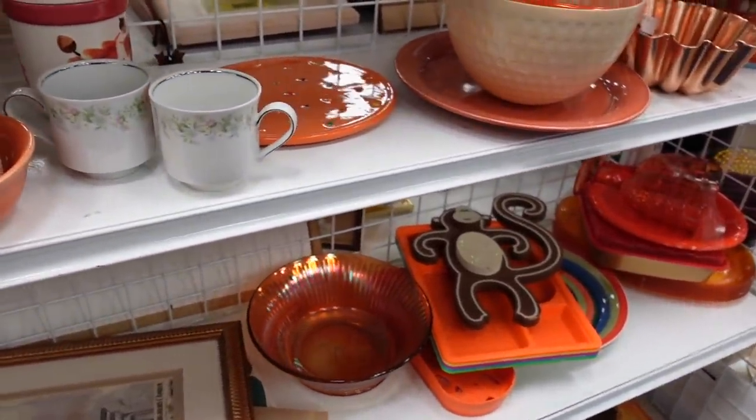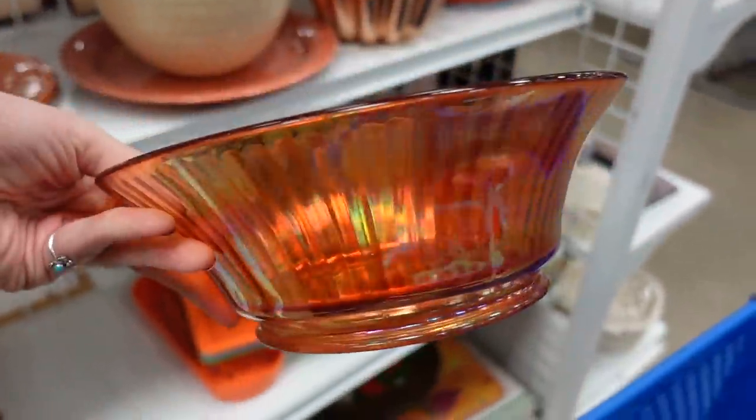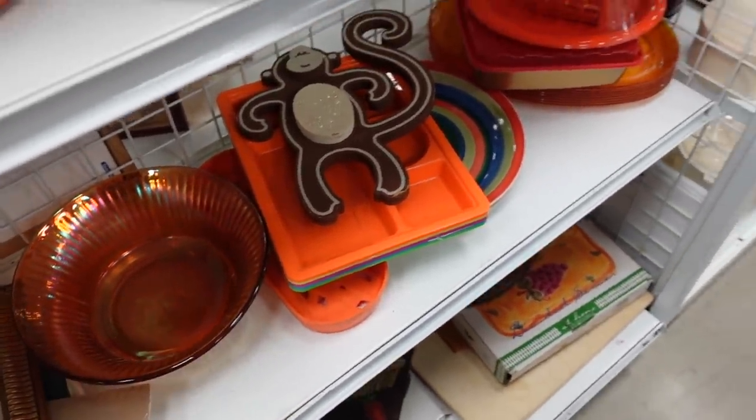I also found this carnival glass bowl here on the bottom. It was a little plain looking. There wasn't any special pattern to it that really caught my eye. So for $4.99, I left that behind.